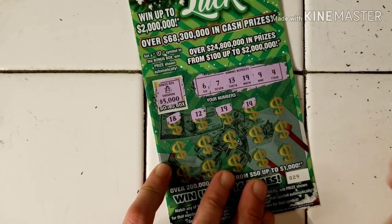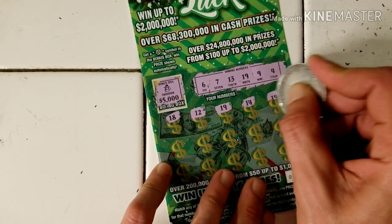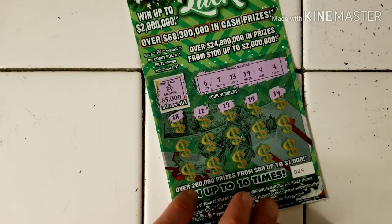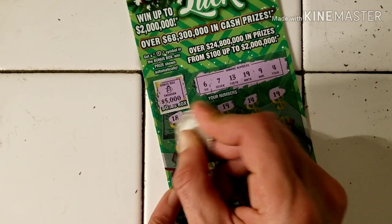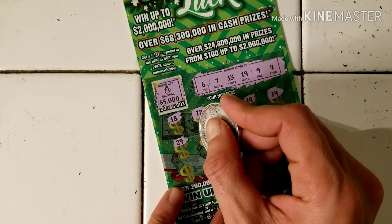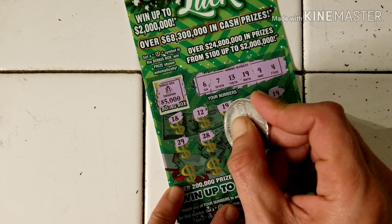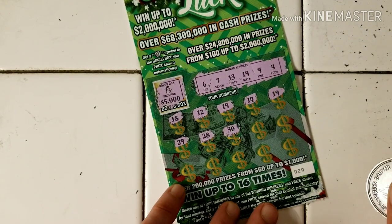Can we get more? 14. The 14 keeps popping. In every ticket, the 14 popped up. Holy kaboom, another 19. Man, I hope it's good. 29. No 29, but we got ticket 29. 28. Man, I hope it's good.